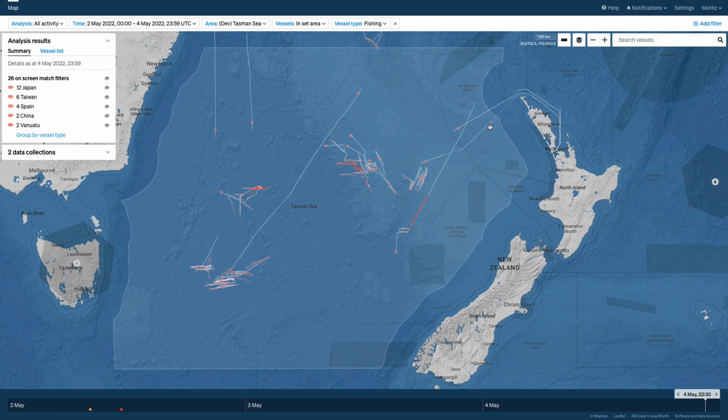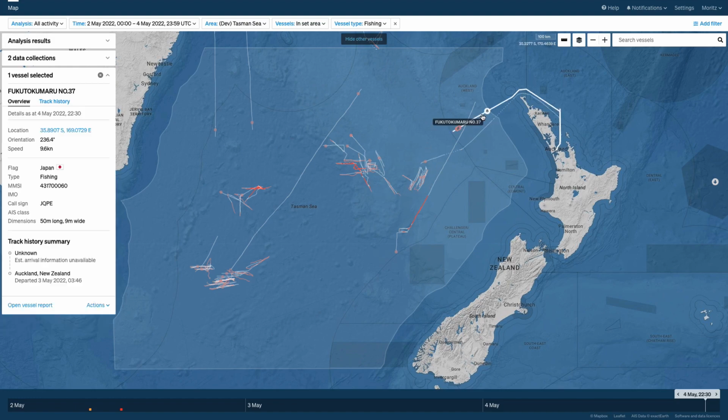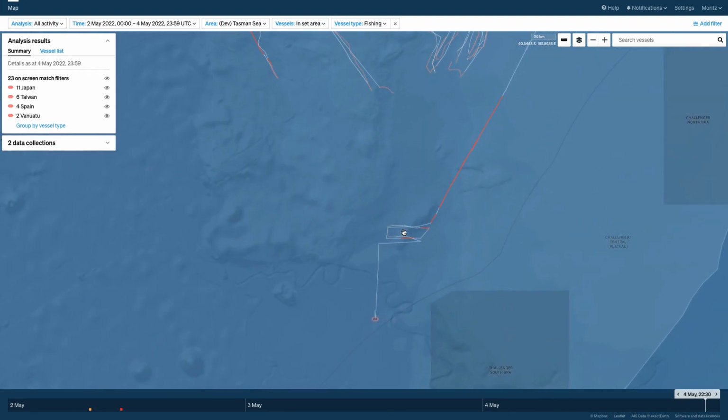There is the Viking Bay, a Spanish longliner that is most likely now joining up with the Spanish fleet here in this area, and a Japanese longliner which may be heading to the rest of the Japanese ships down in the southwest. Now the Vanuatu flagged vessel we observed steaming south in the eastern part of our area appears to have decided to go further south after fishing a brief pattern that we discussed yesterday.